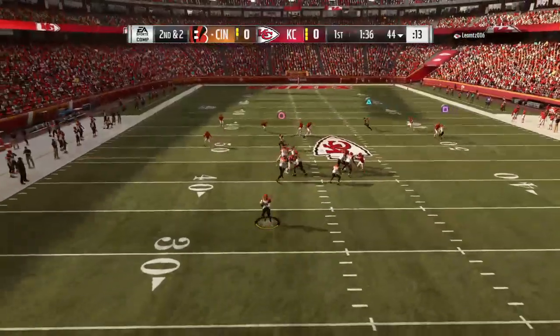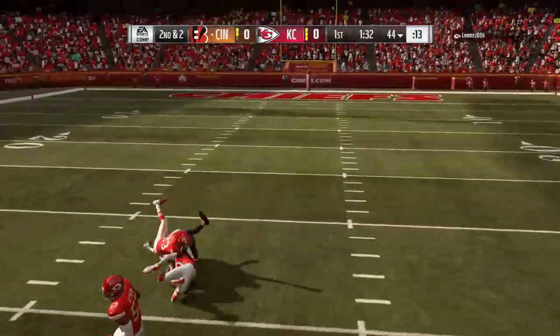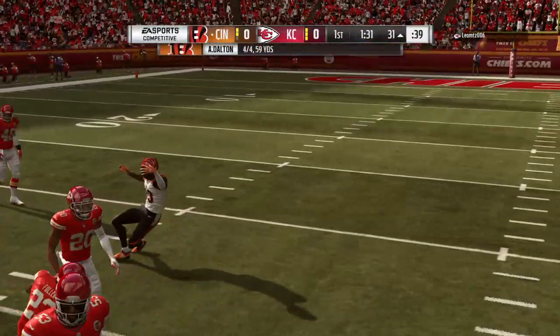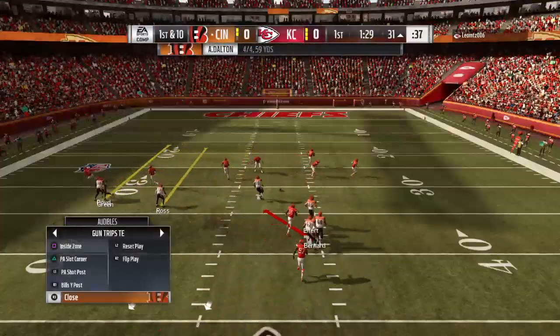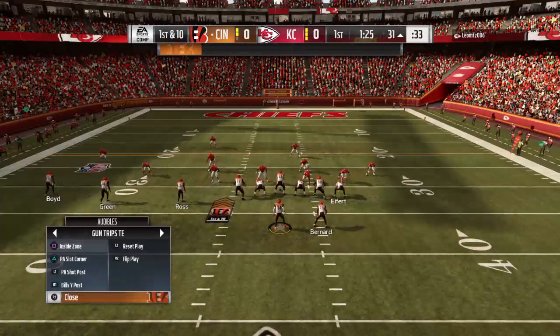Off the play fake to Mixon. This is Dalton, buying time to his left. And the catch made. It's Tyler Boyd. And he takes this one down almost all the way to the 30. A really nice gain of 25 yards.